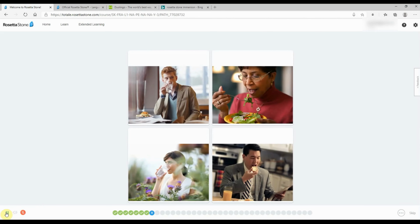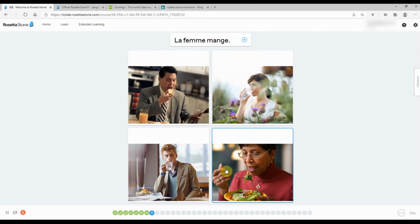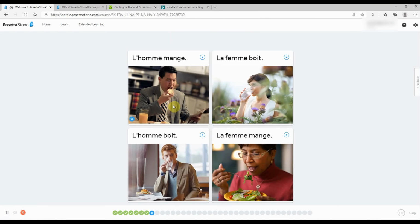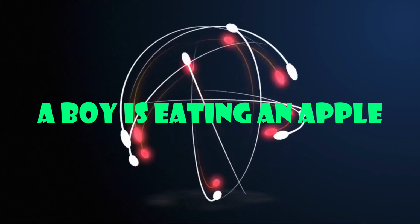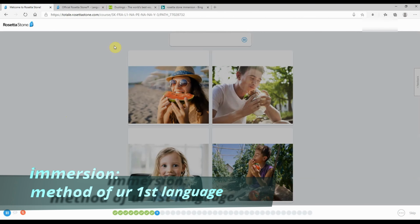Number 2 is matching using deductive reasoning. For example, you are given two words matched with pictures. To make you remember, it will give you another two pictures and you have to decide which word best fits the other picture. Number 3 is building a word from the words you have learned before, especially verbs that are not possible to learn through pictures directly. For example, it gives you pictures of a boy eating an apple. Well, you already know what a boy or an apple is. Then you can know the meaning of "eating" by comparing with the picture. Rosetta Stone uses the method by which you learned your first language.